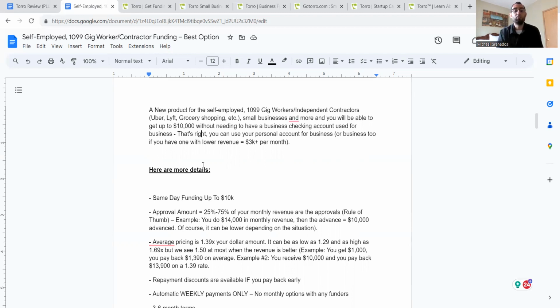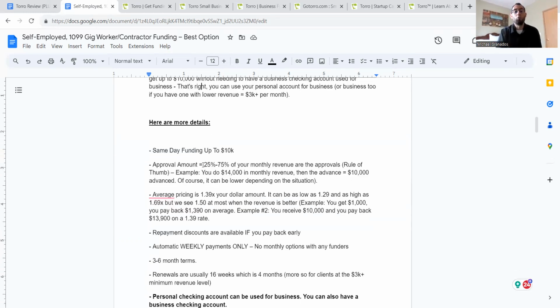And you'll be able to get up to 10,000 without an asterisk and a disclaimer. That's on a case-by-case basis for the applicants and borrowers. I'm not saying you'll get exactly that, but that's the range. You can use your personal account for business, or a business account with lower revenue, at a minimum of 3,000 plus per month. Instead of a 5,000 maximum at a startup, you have a 3K minimum, and anything underneath that is such a high risk. It's better just to go the credit-backed route.